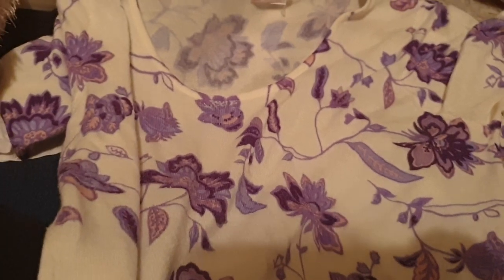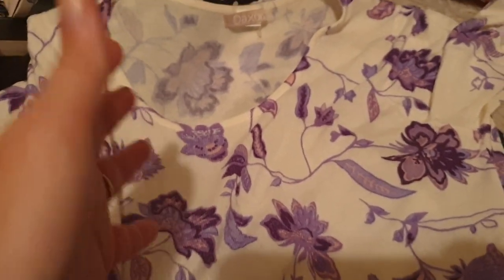Dragging everything out. Okay, so I've got this floral top. Have a drink. Floral top from Daxon. This is size 18. It's really weird. Whenever I put stuff from Daxon on, they sell really well. So there must be a rush on for Daxon stuff. Also, everything's coming out.